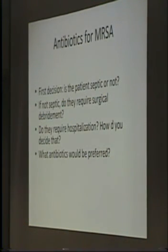So what are the antibiotics? The first decision is whether the patient's septic or not, right? You may think that's a simple problem. It's not. We miss sepsis all the time. We talked about it in the first talk, and we can talk about it till the cows come home. But that's a really critical issue. Aside from the usual screening order sheets, if you have any question on a patient with a history of MRSA or suspect MRSA, be sure you get some arterial blood gases. If there's any evidence of early respiratory alkalosis or metabolic acidosis and respiratory alkalosis, then you've got to assume they're septic.